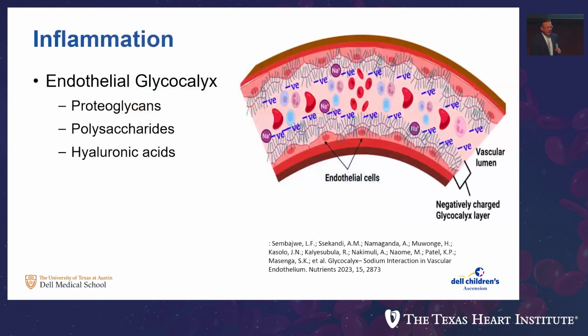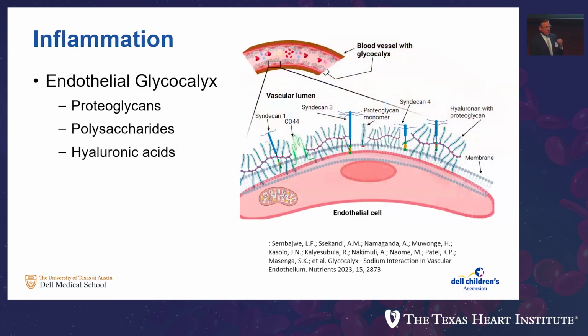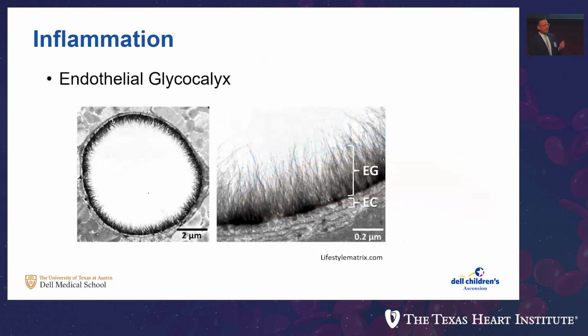Real quick, let's talk about the endothelial glycocalyx. This is a bizarre thing that I never knew about until I found out about it, and it kind of blew my mind a little bit. It is a layer on the inner surface of all the endovascular surfaces, made up of proteoglycans, polysaccharides, and hyaluronic acids. It acts as a protective layer and a communication barrier between the intravascular fluids and the interstitial fluids into the endothelium. It's a barrier layer that carefully regulates those two communications. We can even see it under electron microscopy and proper staining. We can actually see this layer that separates and protects the endothelium from direct contact.